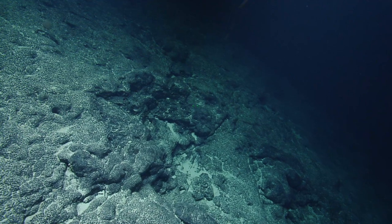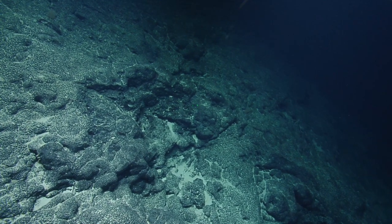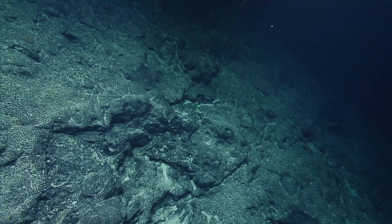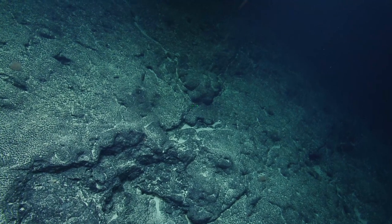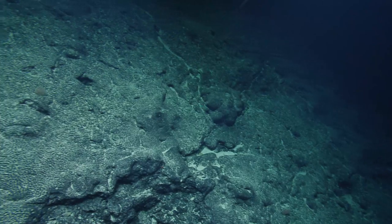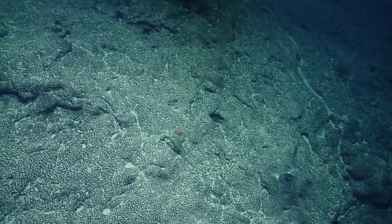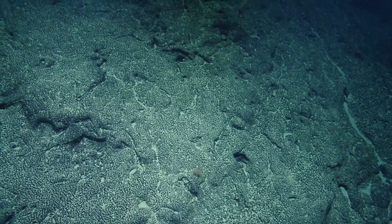Haven't seen a white sea star yet. So, it was fun. Very cool, though. Another chrysogorgia in the background. So chrysogorgia are pretty dominant in this area, it seems. Yeah, these little ones, chrysogorgia.